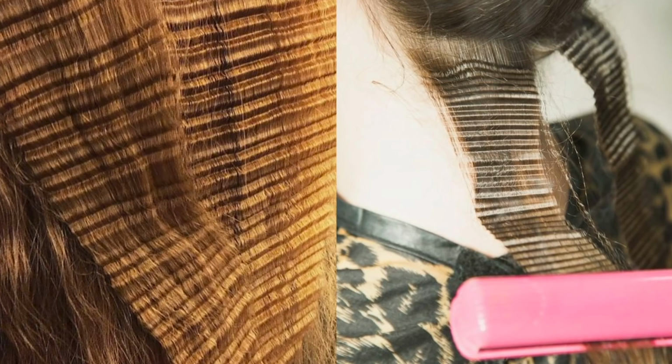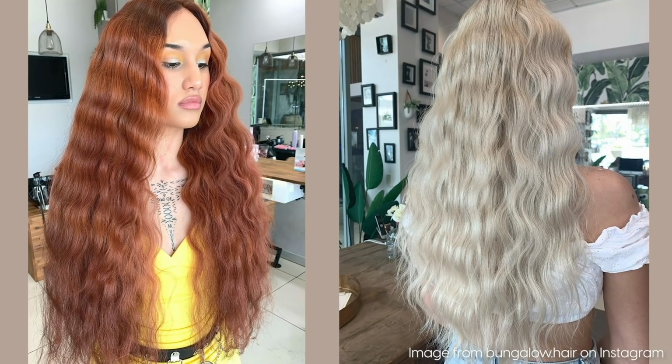Okay, this one, it depends on the crimp. If it's a tight crimp, ooh, I'm not a big fan, but if it's like the mermaid waves, then yes, I'm all for that. So when creating mermaid waves, in the past I've done it and it's actually pretty easy. It's probably one of the easiest styles to create because you don't actually need to be able to use a curling tong or iron.